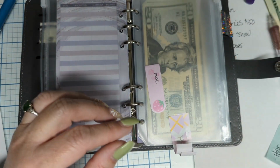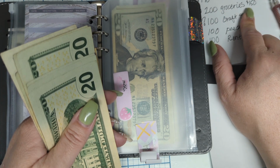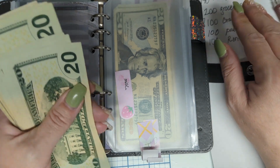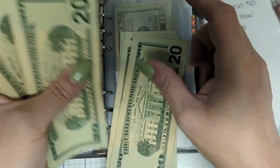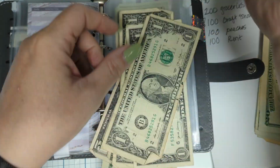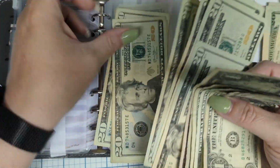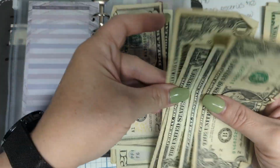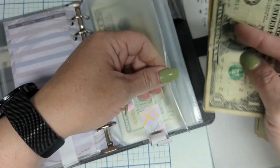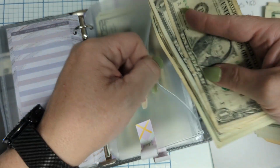And then this is our food, which we had, okay, or sorry, we had 200, but we spent 100. We allocated 200. We spent 50. 2, 4, 6, 8, 10, 2, 4. Going here into the change. 5, 6, 7, 8, 9, 10. So there is 150. Let me flip this around. 2, 4, 6, 8, 10, 20, 40, 45, 46, 47, 48, 49, 50. So there is that. Okay. That is our grocery money, 150. Get that in there. Okay.